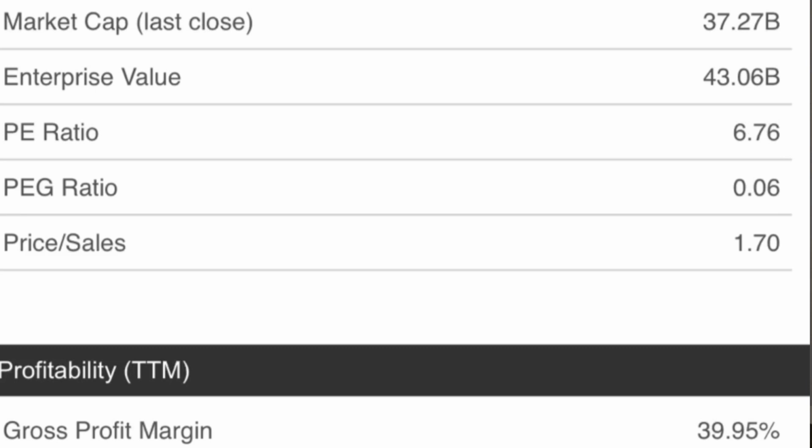Anything really 1 and below, you can absolutely find some value in. AFLAC is at 0.06. Technically, I believe it's 0.12. I did the math myself, and I came up with 0.12, so I think Seeking Alpha is possibly a little delayed, but still, tremendous value to be had with just the PEG ratio and looking at revenue growth of 6% with a consistent dividend yield of 2.35%. This company needs to be in more conversations today.